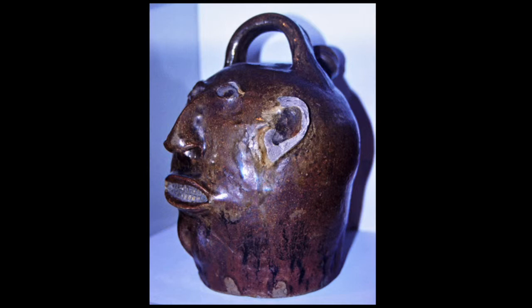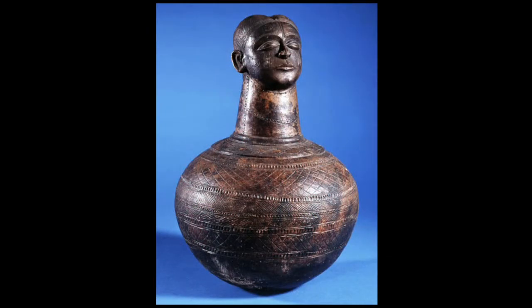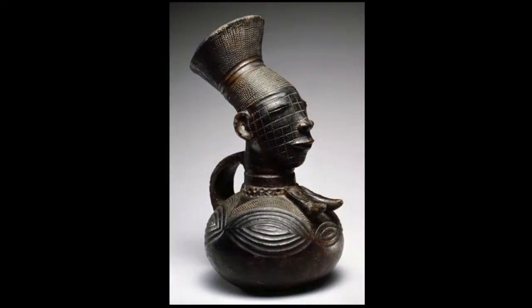There were, in fact, anthropomorphic ceramic traditions in West Africa. For example, the Yoruba people of Nigeria made portrait pots called wiso to channel ancestral spirits at shrines. The Azande people on the border of southern Sudan and the Democratic Republic of Congo made these beautifully detailed head bottles. While in northern Congo, the Mangbetu made portrait jugs for drinking palm wine. However, I found no indication that such African examples were made before the 1880s, too late to have influenced South Carolina slaves.